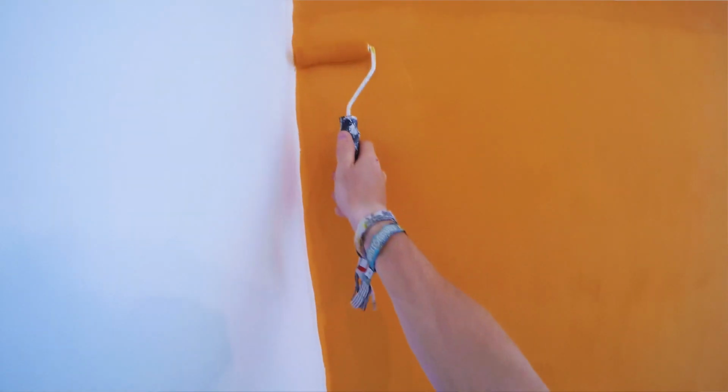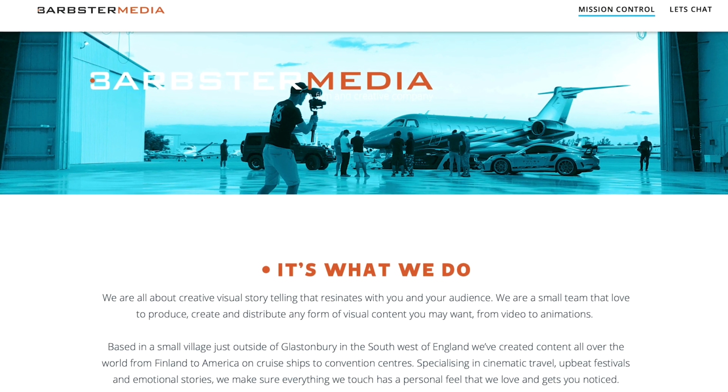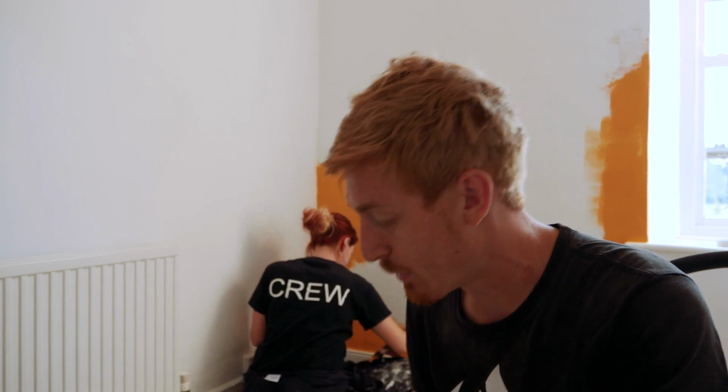So if you're wondering why we chose orange, there are a few reasons. One of them is it's a bright colour, which helps get some inspiration and brightens up my office room. Another reason is it's my colour for my Barbster Media, my company's colour, branding and everything. So barbstermedia.com has mainly orange on it, with also a little hint of blue.